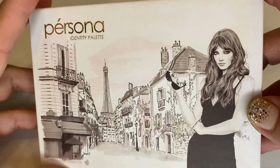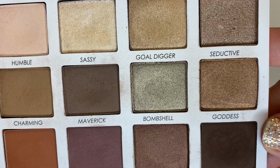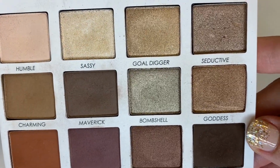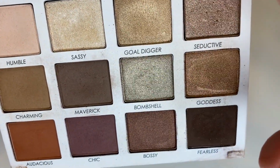They market it for being for brown eyes, but you guys, I'm telling you what, you cannot go wrong with this palette. I do not have brown eyes, I have blue eyes, and every time I do a look with this, it looks amazing. And I've had people comment about what my eyes look like when I'm wearing this, so I'm going to show you some of these because they're awesome.